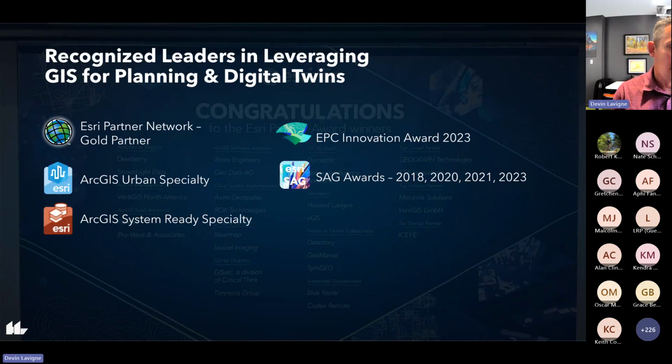So we've received Special Achievement in GIS Awards, or SAG Awards, for our work from Esri in 2018, 2020, 2021. And just this past summer, we received our 4th award, and something we're proud of. This year in Palm Springs in March at the Esri Partner Conference, we received the Innovation Award, given to the Esri partner that was doing the most innovative work in GIS.